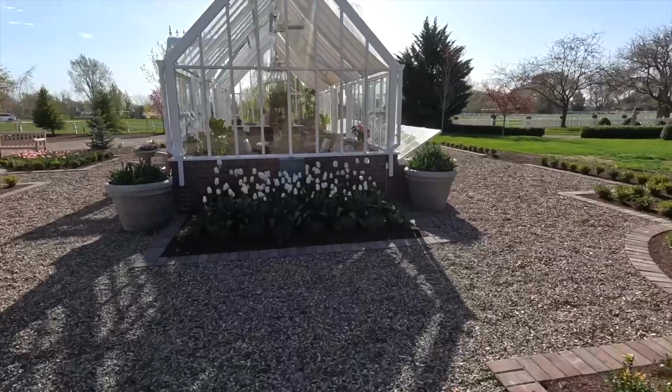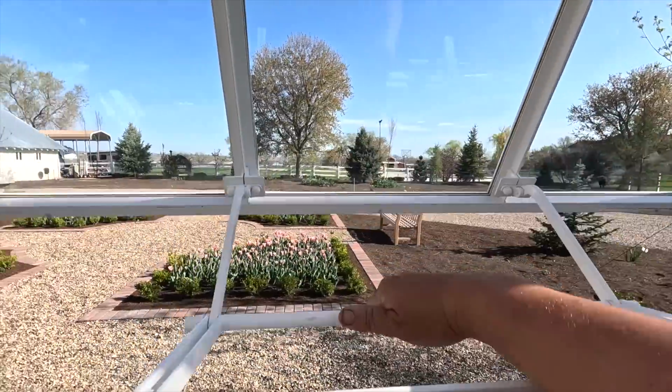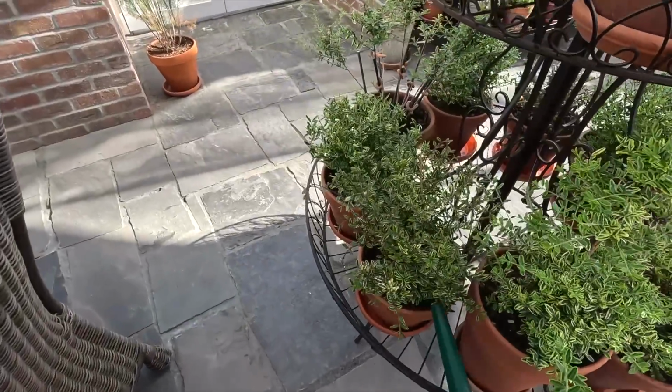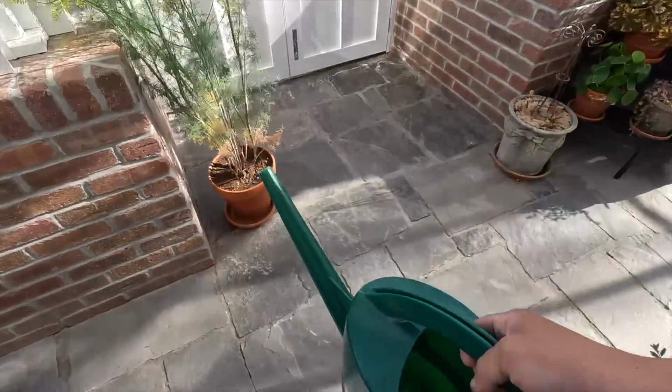I think I'm going to open up the windows in the Hartley quick. It looked like one of these was wilting, this one. Let's give it a little drink. Just watered all these yesterday. I must have missed this one. Oh, let's give the dill some water.